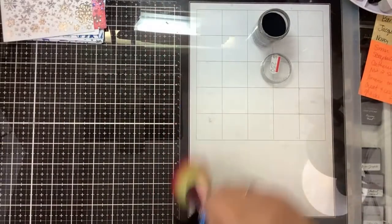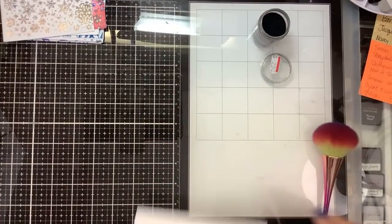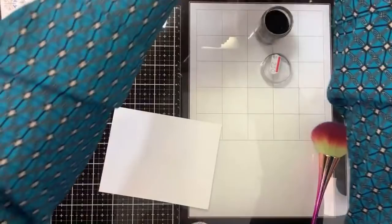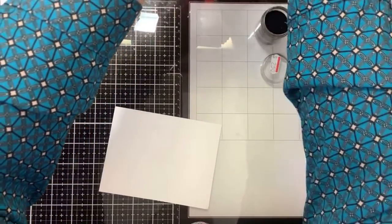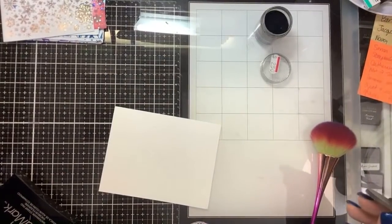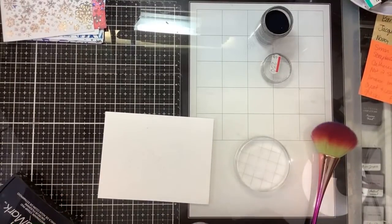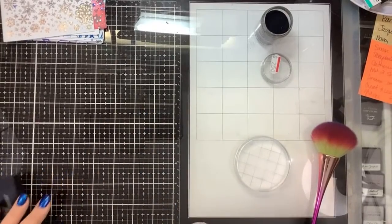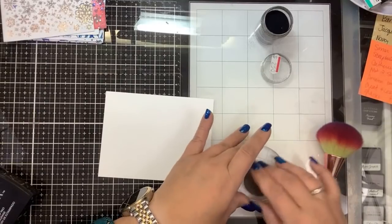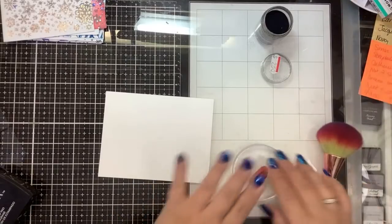let me clean up my mess here. Toner fixation is going to help that process by kind of guiding it along. So let me give you an example here. Embossing powder is the enemy of foiling, just so you guys know. And so is non-sticky stamps. Okay, we're going to use this stamp as an example.